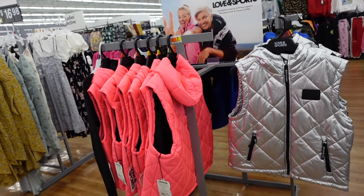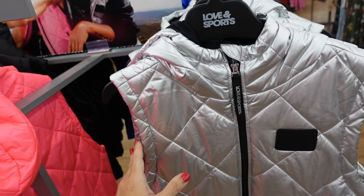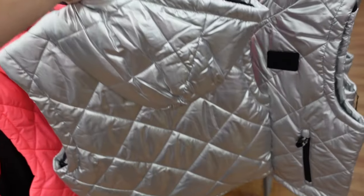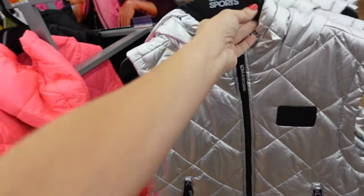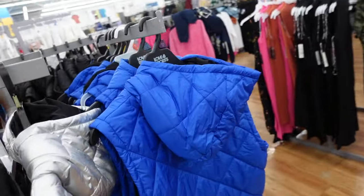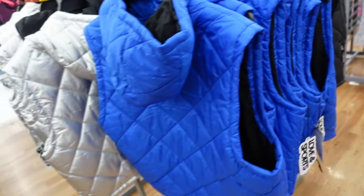Love and Sports also has these puffer style vests. So these are mock neck when it's zipped up all the way. Sleeveless, has the side pocket, the logo detail put in the back. In the silver also comes in that bright pink. There's blue and black. And they're going to be $40.